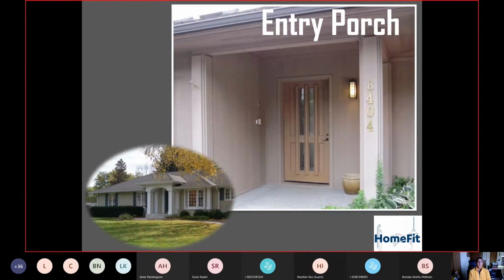Now the entry porch. So we're getting close to the front door now. What you want to have is a minimum 5 foot by 5 foot landing, and then you want to be able to transfer from that landing to a 5 foot by 5 foot overhang. So when you get into that area, you're covered from the elements, and you can take your time to unlock the door to get access, whether you're holding groceries or whatever you happen to be doing.